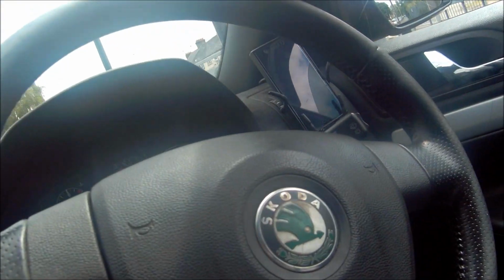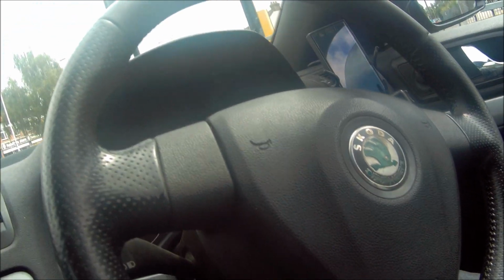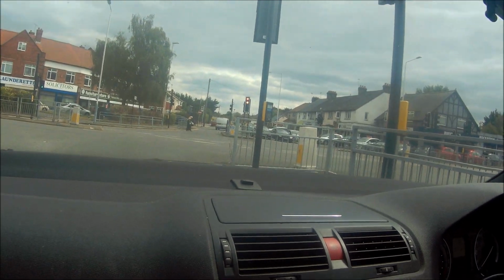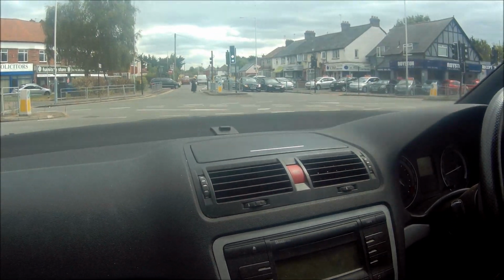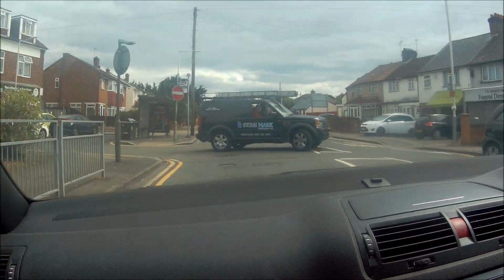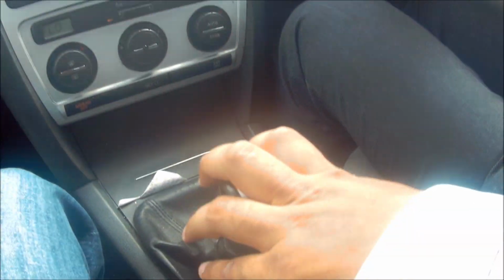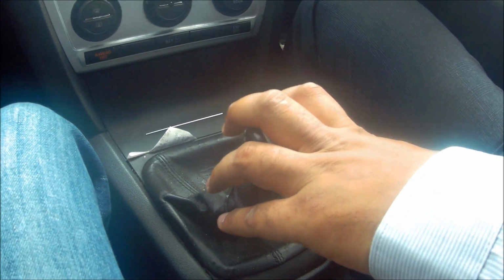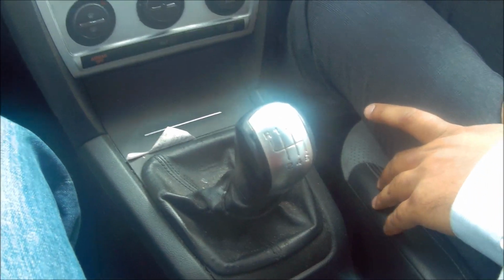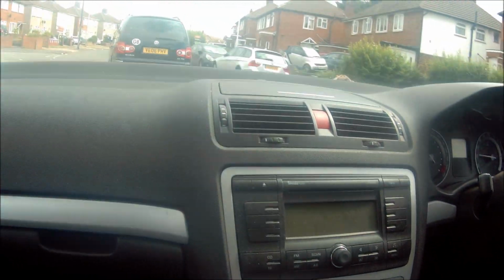Today we are in the Skoda Octavia Mark II VRS. It's a 2006 car with a 2-litre TFSI engine putting out 200 brake horsepower. This is the same engine that was in the Golf GTI. The Mark 1 Octavia VRS had a 5-speed manual gearbox, whereas this thankfully has a 6-speed, which is obviously a lot better to have for pretty much every situation.